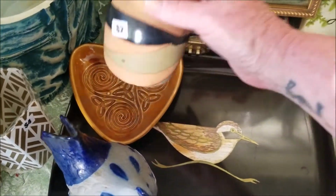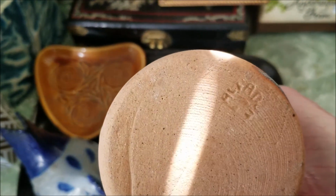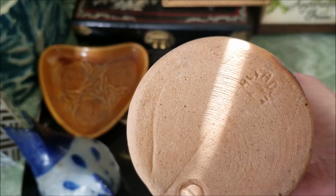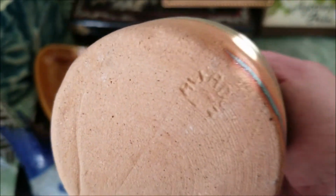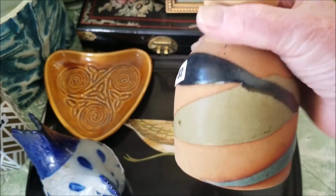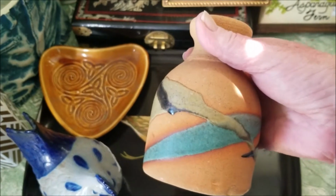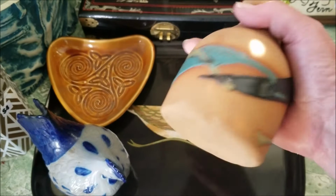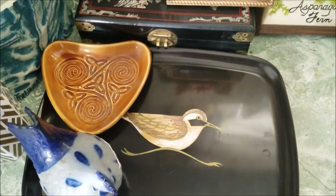This little pottery vase, I believe, is like an art studio or hobbyist piece, but I haven't looked at the mark closely enough. My eyes are getting old, so now I have to use a loupe or a magnifier and a flashlight. So I need to look and see if that's an actual pottery or just a hobbyist piece. But I picked it up for $1, and I love the glaze and I love the colors. Very heavy, which usually means good quality. But again, I need some more research on that.